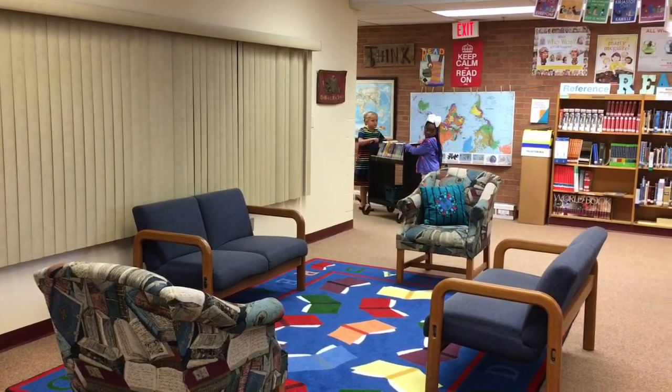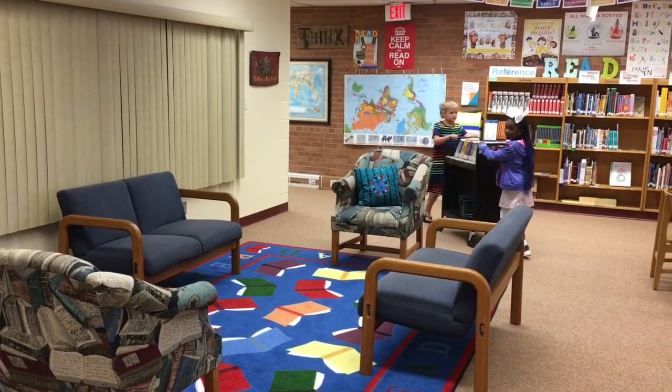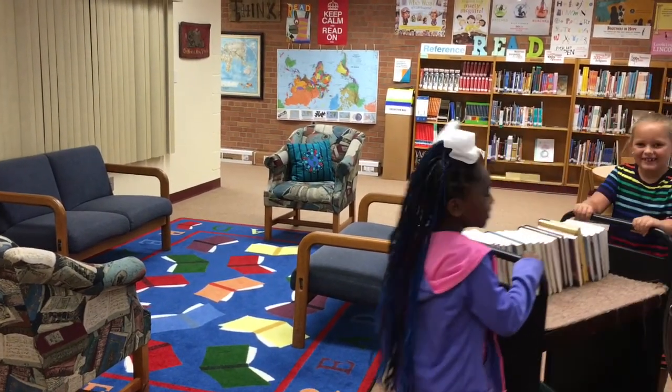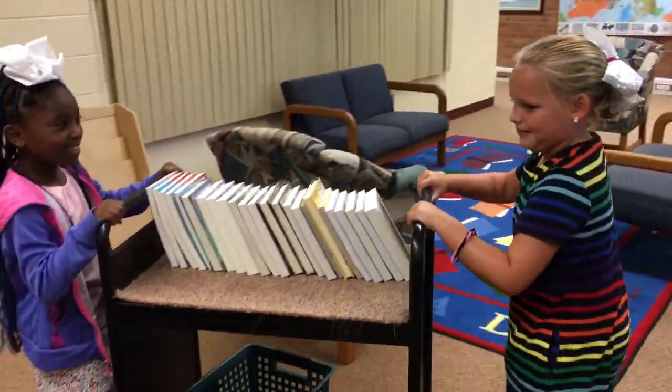On your library day, your class will get a cart to put your library books on. Please have some people from your class bring the library books back to the library before your library time so that we can check the books back in.